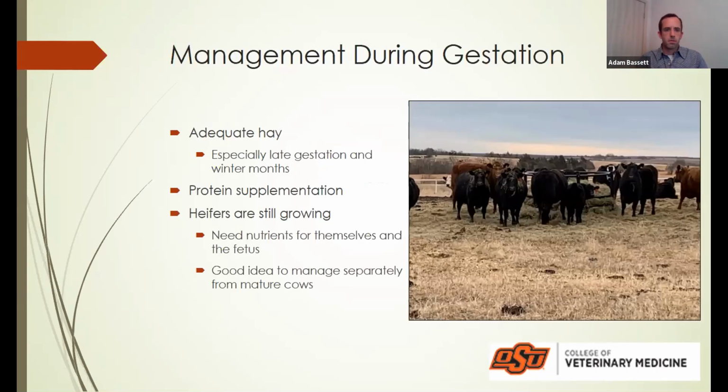Now, during gestation for management of these heifers, again, I mentioned making sure they have adequate hay. This, again, helps them when it comes to developing their fetus in the later months, but also helps them to stay warm in the later months. And it gets pretty cold here in Oklahoma. I'm from Nebraska and it gets way cold there, but I've been pretty cold here in Oklahoma too. And so it's important to make sure your heifers can stay warm that way.